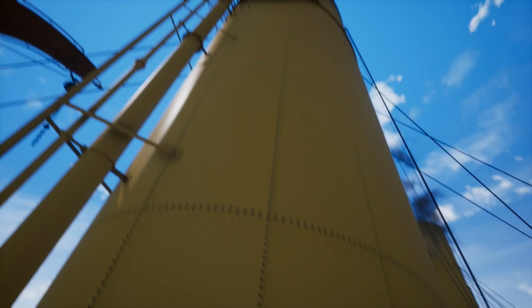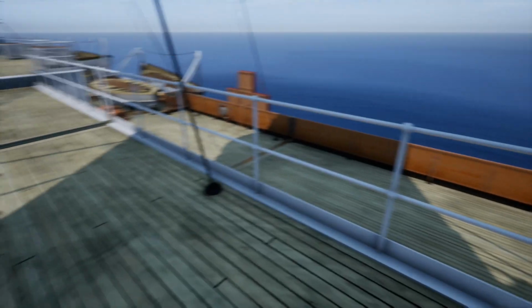And, of course, you've got the funnel there, four of them here on the Olympic-class ships. Very cool. And then another reiteration of all of that grid work going down into the bottom of the ship. Absolutely marvelous to see all this stuff up here. And you aft on the top of the deck houses.